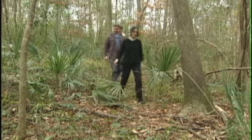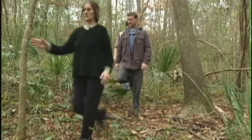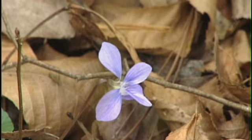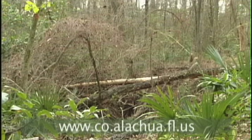With a little initiative and gung-ho, citizens can rally together and conserve wildlife habitat across an entire county. Almost any county could implement this type of program. To learn more, visit the Alachua County website.